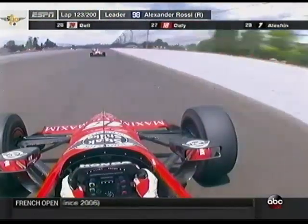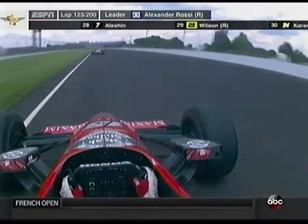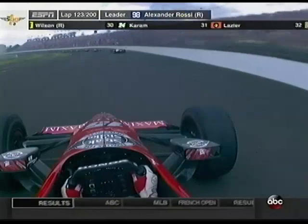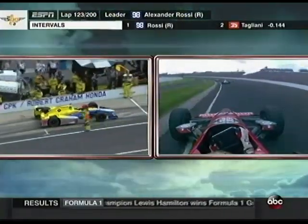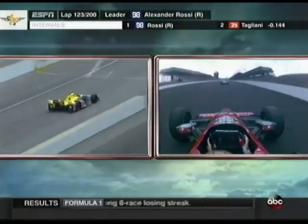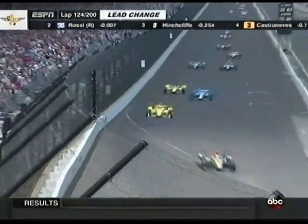A year ago, Alexander Rossi was racing in Monaco. Quite a different story, Jake, as the rookie out front, leading for Andretti Autosport down the backstretch. Tagliani has now led 6 straight Indianapolis 500s, believe it or not. That actually is 1 race shy of Tony Kanaan's record. Alexander Rossi now is the leader, though, with Tagliani just behind him, about a car and a half length behind Rossi, the fastest qualifying rookie. Tagliani ready to set him up for the pass.